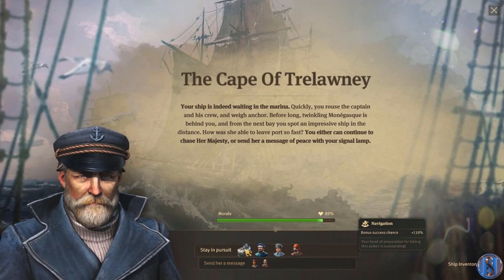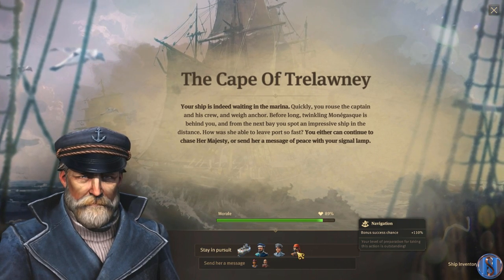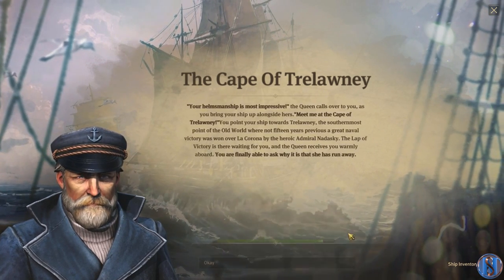I'm going to go ahead and use my best chances here and go navigation, which is the reason why I went to my own ship in the first place.